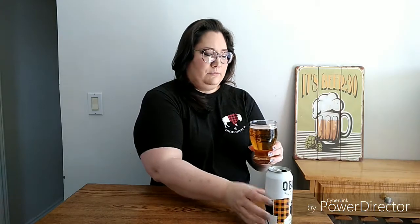Time to taste. So this should be, it's a nice light golden color, as a Kolsch should be. So Kolsch is also known as a lagered ale. So that's your beautiful light golden straw color. That's typical of a Kolsch.